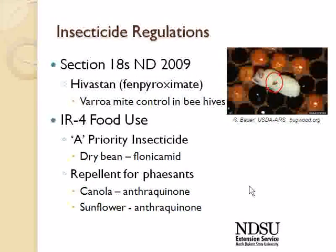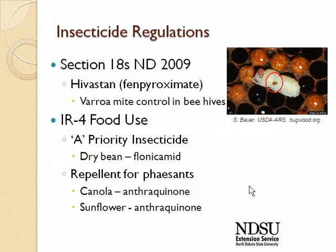Section 18, last year we had Hivestan for control of varroa mite in beehives, and you can see I put a red circle around the varroa mite on the honeybee there on the right. For IR4 food use, this involves minor use crops primarily and helps get pesticides registered on minor use crops.